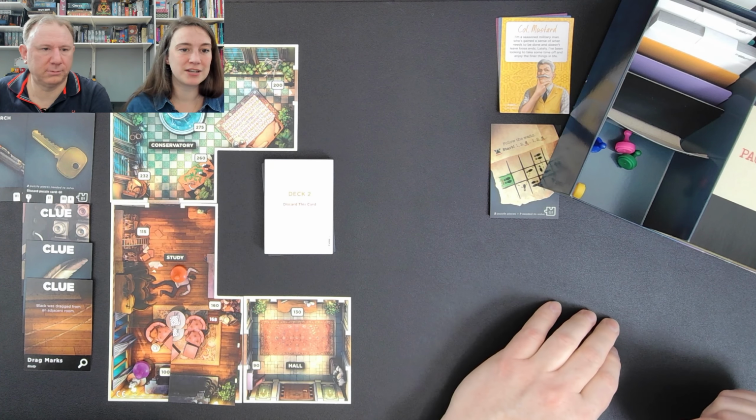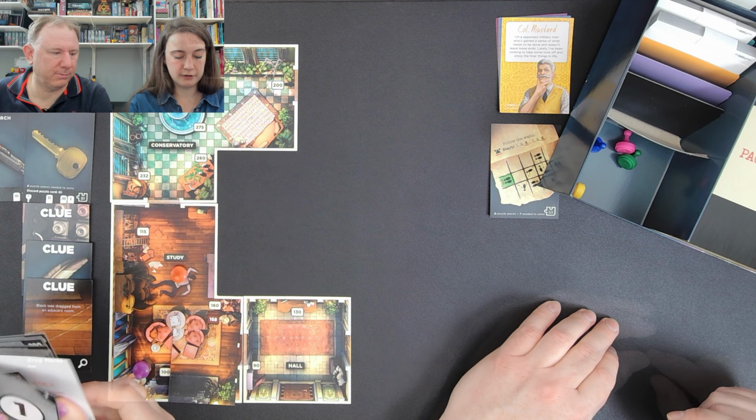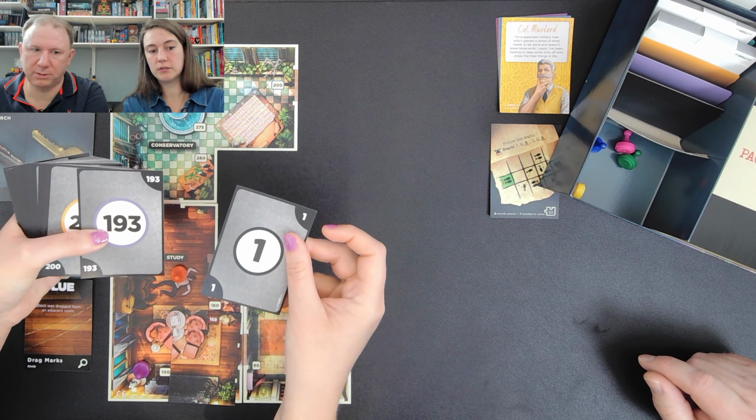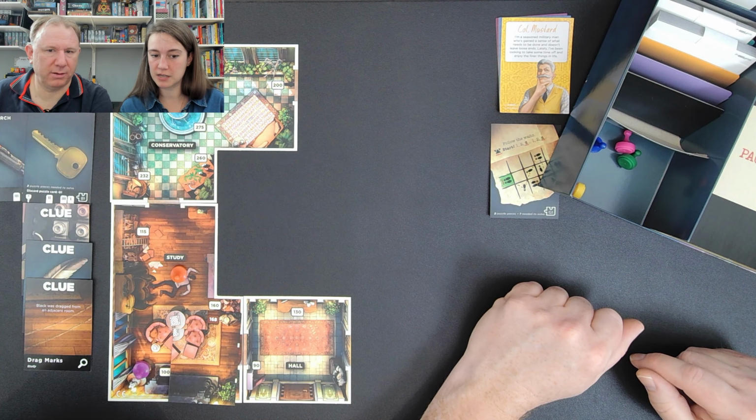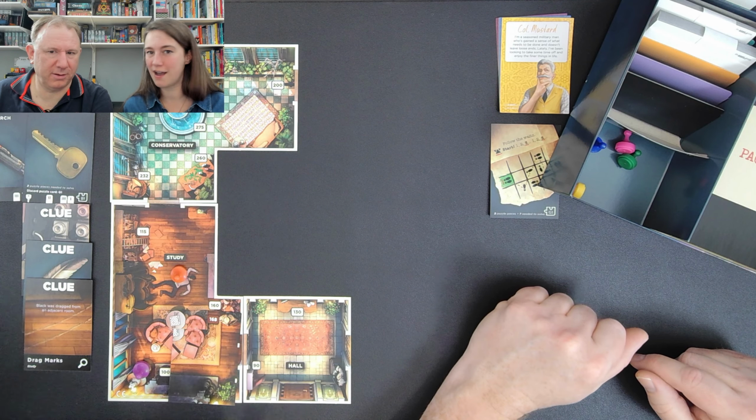Okay, so we're here, we're in deck 2, and we're in the conservatory, importantly. So you've still got any of deck 1 left? I've got a little bit of deck 1 left. 2 cards, 1 and 193. For the purposes of this exercise, you are Miss Scarlet, and I am Professor Plum. But actually, we're all in the house trying to solve the murder together.